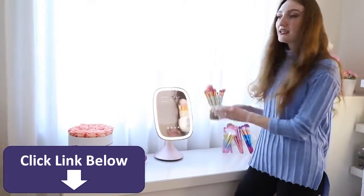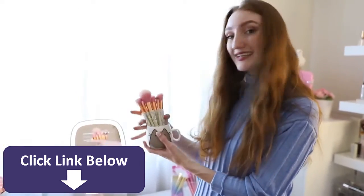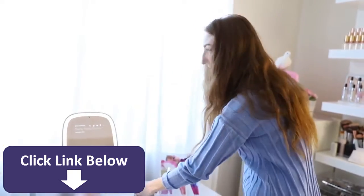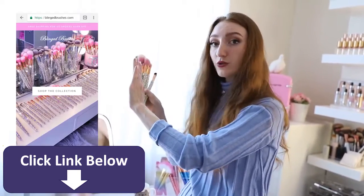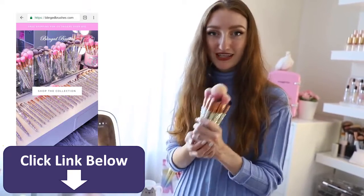We also have a Pusheen mug. I got this from Zing in Australia. And in here are the most beautiful brushes you've ever seen. These are by Blinged Brushes. This is her website, it's glorious. She sent me these and she actually sent me another pack, which I have in a drawer over there, for a giveaway.